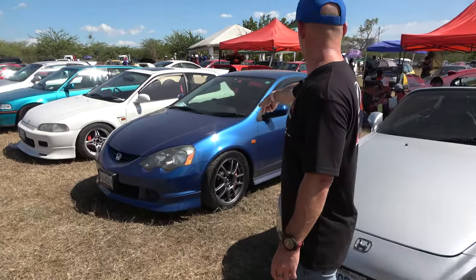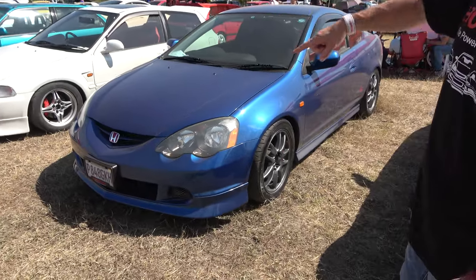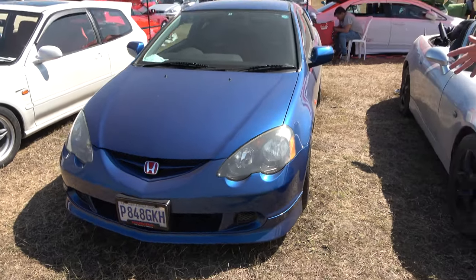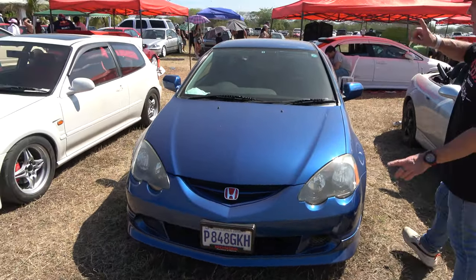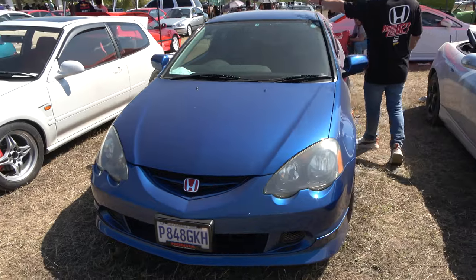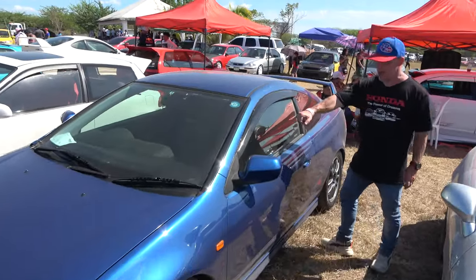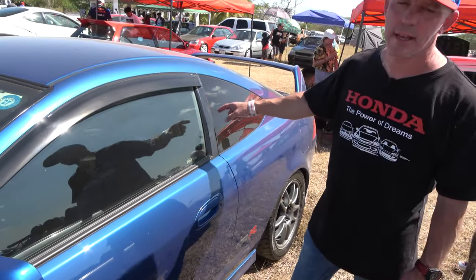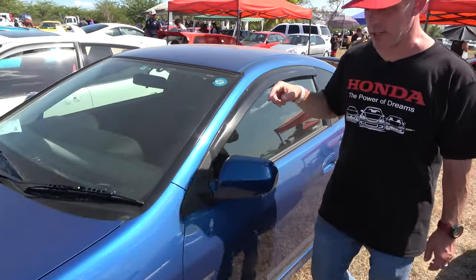Right-hand drive. Another Type R. You guys know how you can tell it's a Type R, right? Well, it's an Integra DC5. We didn't have Type Rs or right-hand drives in the US, but no sunroof, manual, and you can't see the back seats, but I guarantee there's only two seats back there. Let's continue on.